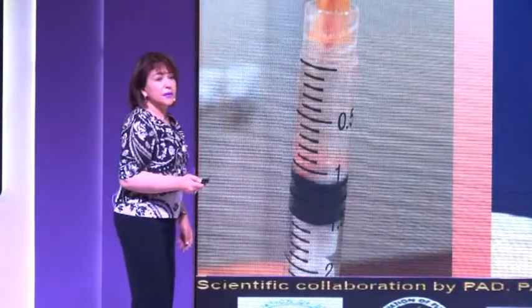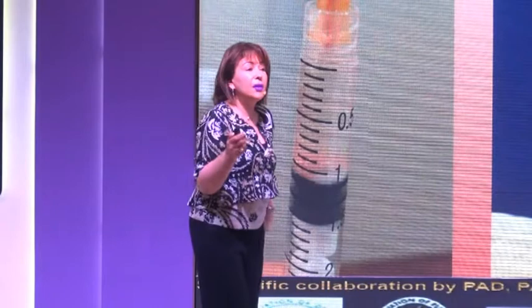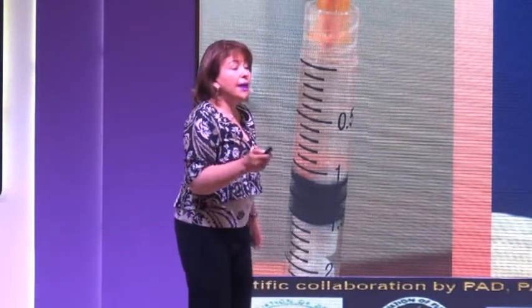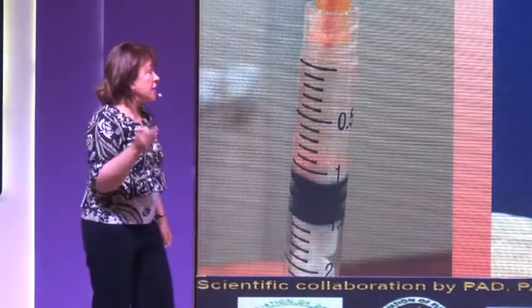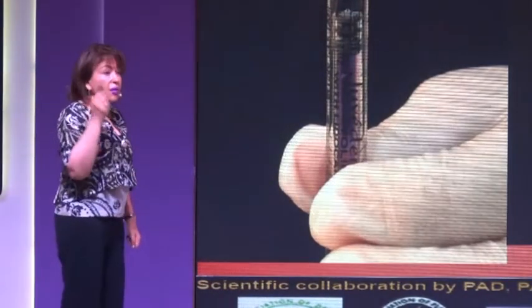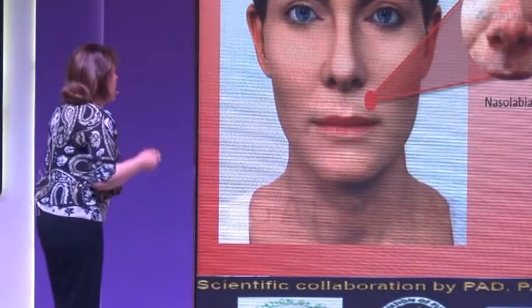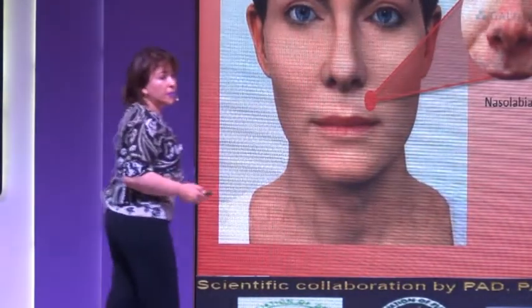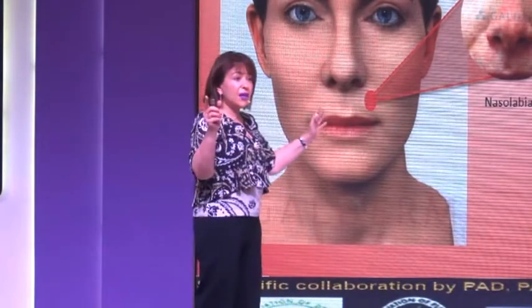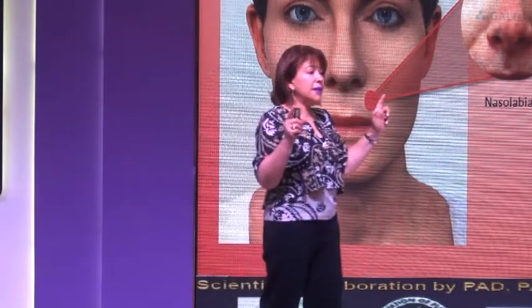And this is blood. So people who say that you cannot get blood in your syringe, no, I get it many times. So this is with Sculptra and this is with the hyaluronic acid. So you can get blood in your needle. Be careful of the nasolabials. The nasolabials is a very common thing to be done, and people think it's very, very easy.